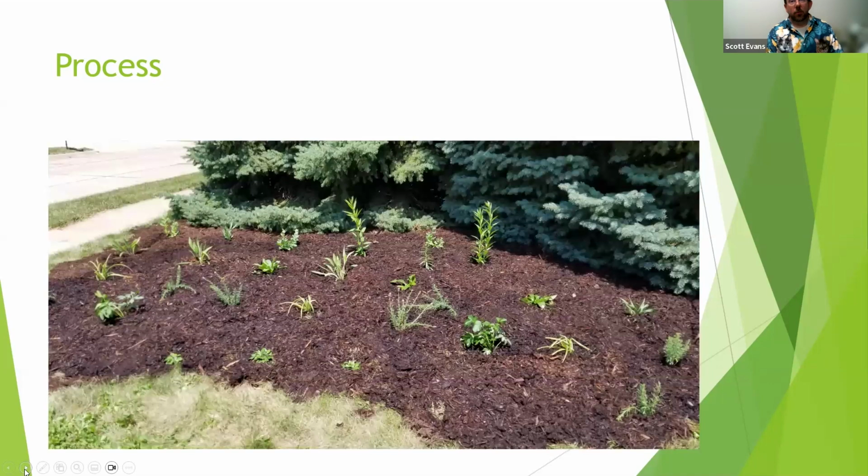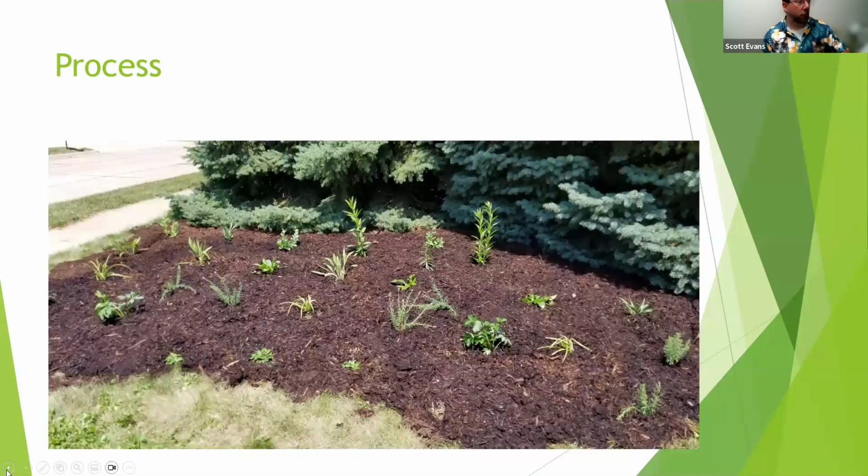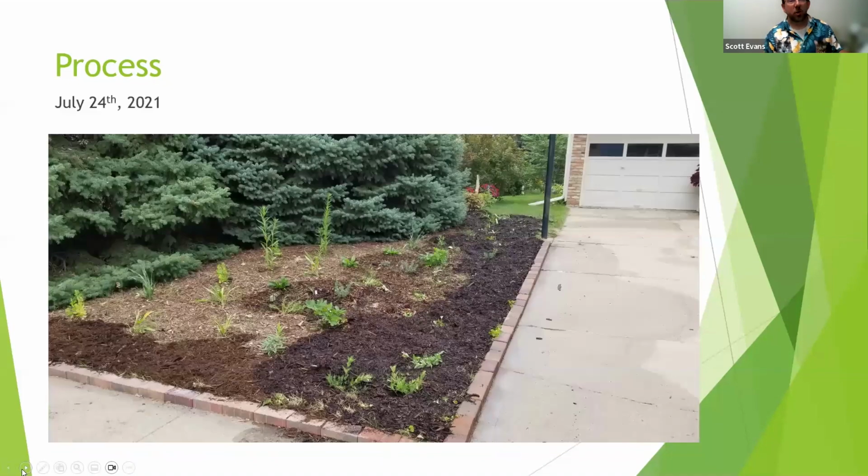And we didn't use any grass killer to get rid of the grass. We just used 2 inches of wood chip mulch, and that took care of the grass. And of course, we ran out of mulch, and we ran out of plants, so we were able to go buy more plants and put more mulch down.